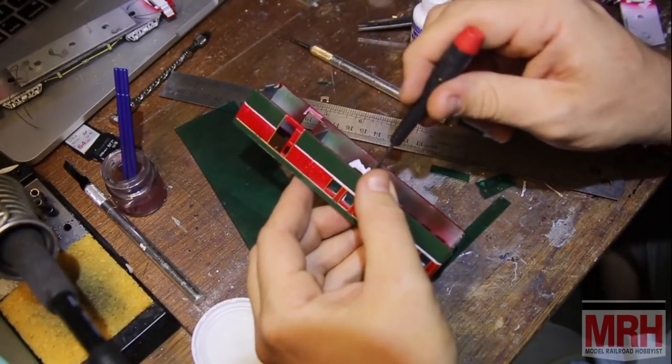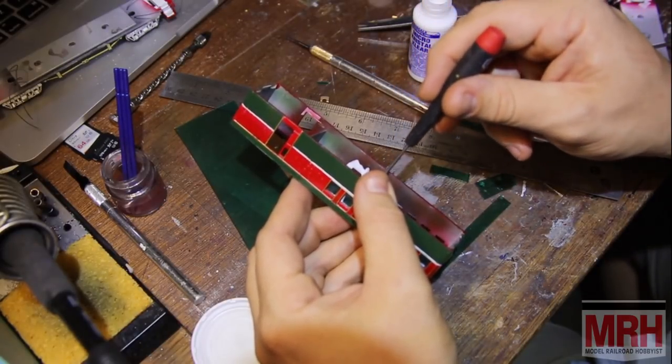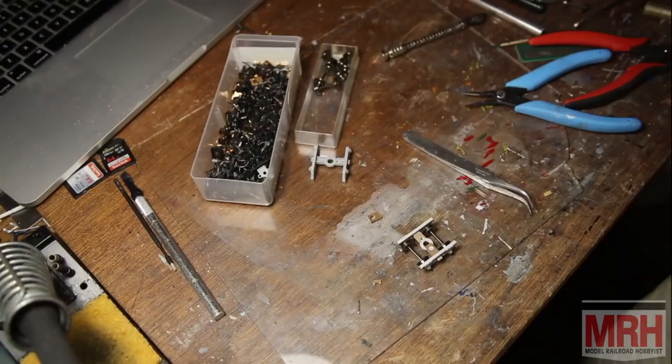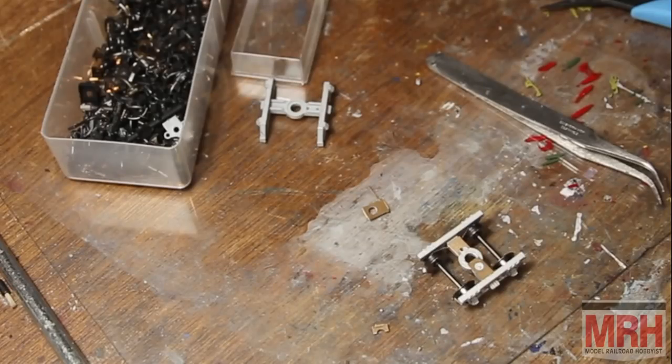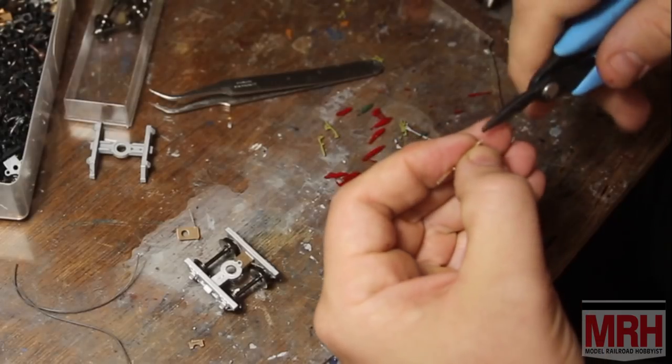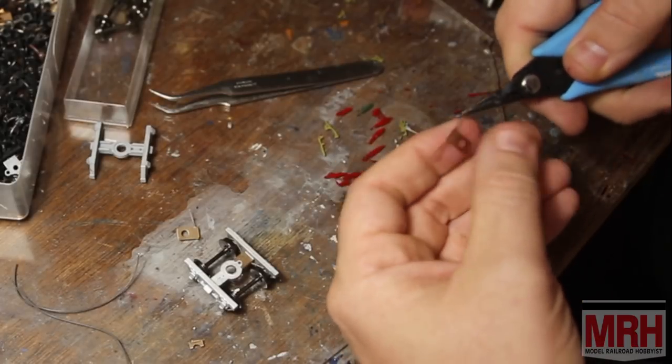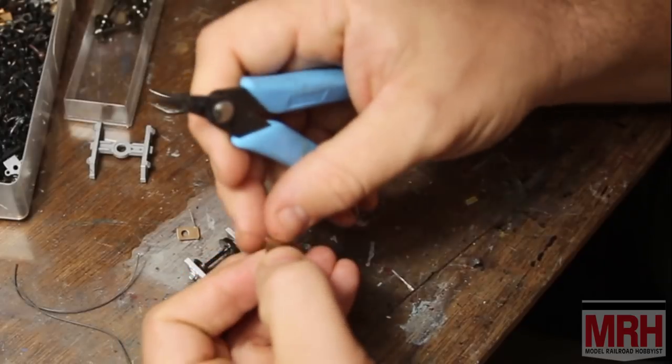I then cut it into strips and glued it to the inside of the car using microcrystal clear. Our next step is to adapt our wheel sets so that they pick up power. We use Kadee centering spring plates for this. Straighten and spread their sides with needle nose pliers so that they extend straight out from the sides of the spring plate to form the wipers.